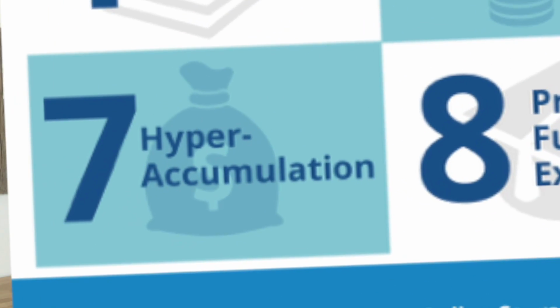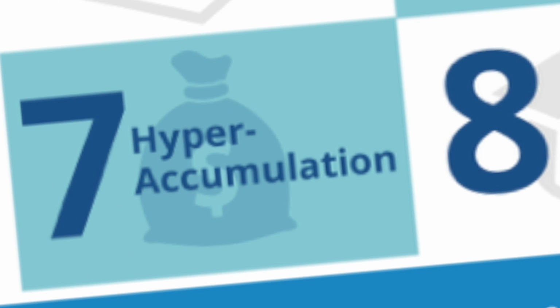Which brings us to step 7 of the FOO, which is hyper accumulation. Basically, at this point, you want to make sure that you contribute up to that 25% in your retirement accounts in order to grow at a hyper accumulation rate. That's a term that they like to use on their show. Now, ideally, with the Roth IRA and the HSA and the 401k, you're going to reach that 25% threshold.